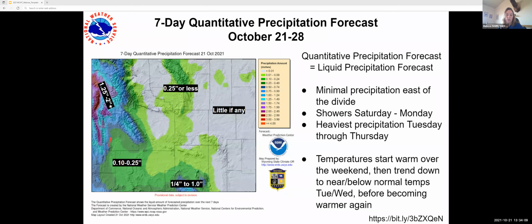Most of the precipitation is going to be in the western part of the state. We're looking for some showers in the Saturday through Monday timeframe. But the heaviest precipitation is going to come on Tuesday, Wednesday, and Thursday of next week. And that's when we're looking at some really good mountain snows over there in the Tetons and down through Star Valley and into the Wind River Range there. For temperatures, we're going to start out pretty warm this weekend with a little bit of a warming trend, and then we're going to trend down when we see that precipitation in that Tuesday, Wednesday timeframe. But then we're looking at another warm up after that.